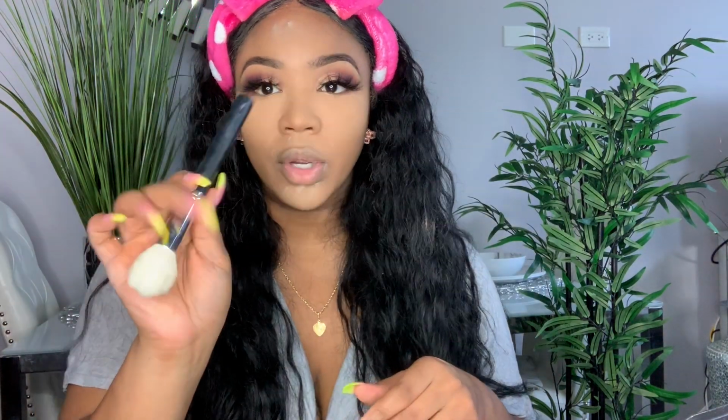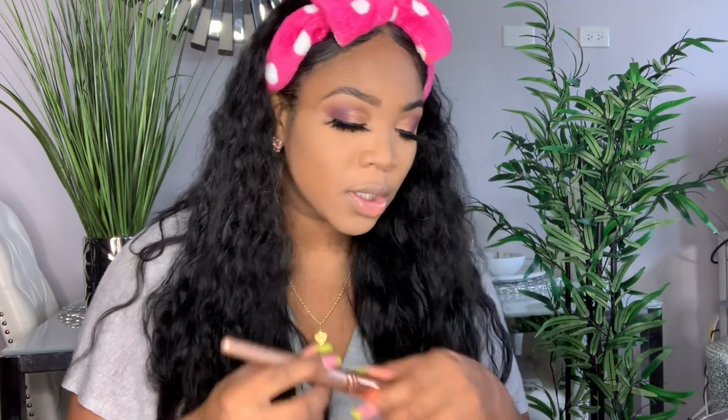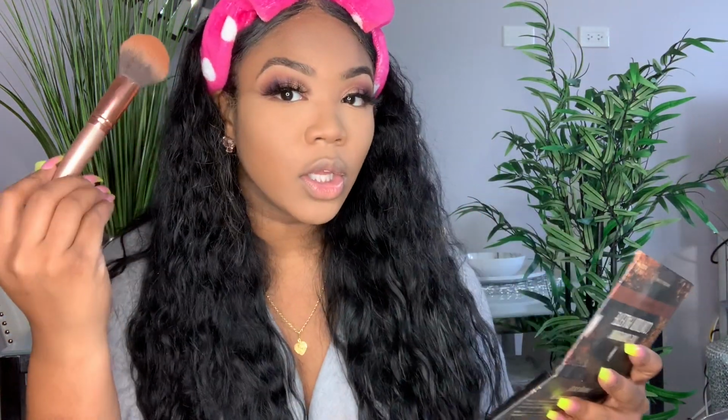So I'm gonna use an M581 brush just to dust off all the excess powder. I don't really like it to sit on my face. So I use another Morphe brush to do my bronzer. This one doesn't have a number on it because it came out of their Rose Gold Complexion collection. So I'm gonna go in with the Sculpt color from the Black Radiance palette, and I'm gonna sculpt out my bronzer first with this. So let me do my little fish face.